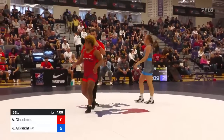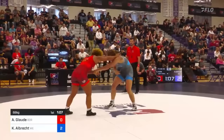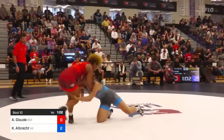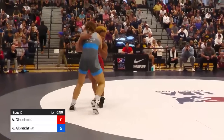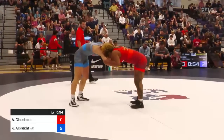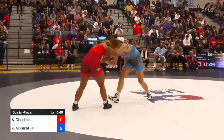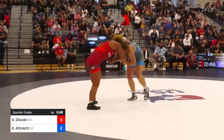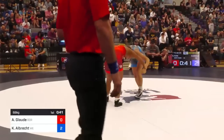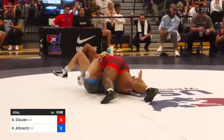And Glaudet going to get called for passivity. That's her first warning. Albrecht doing a good job with her motion and fakes from the outside, kind of keeping Glaudet on her heels. And throw attempt there for Albrecht, but nothing doing. A little arm drag attempt for Glaudet. Now arm drag, nice to double, and there's 4 for Glaudet.